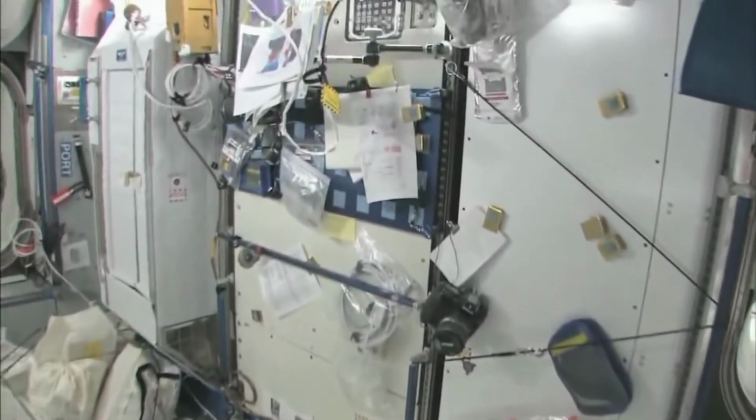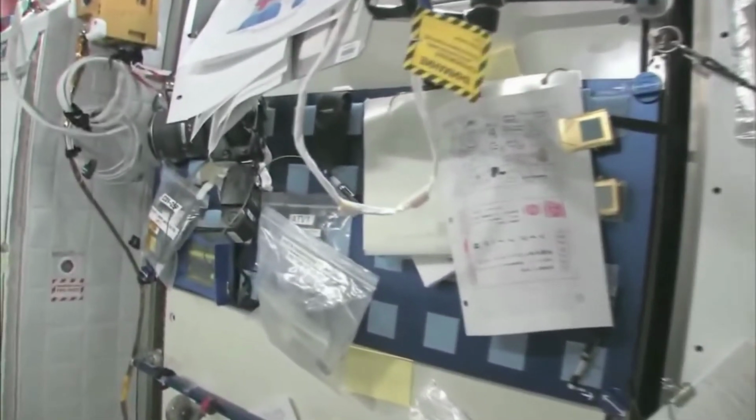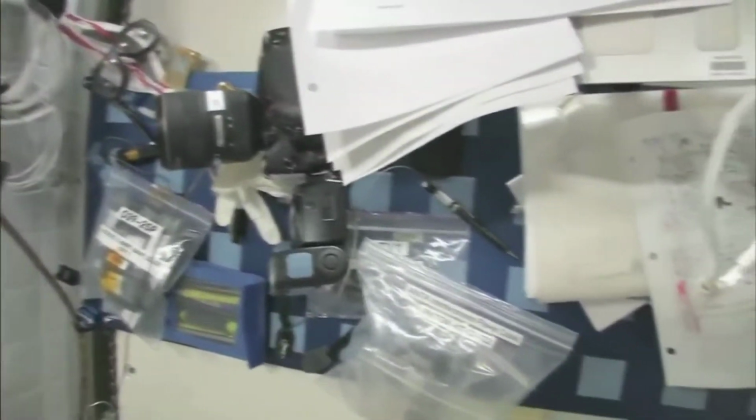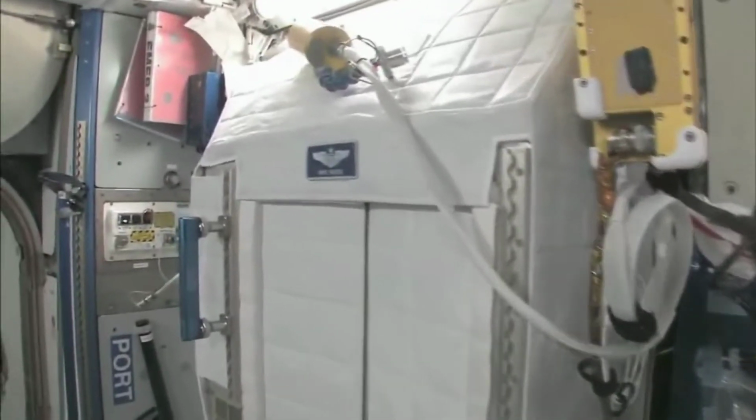We have my work area. It's a little bit cluttered right now, but this is kind of my desk. It doesn't sit out horizontally, but it has everything I need on it. These are my crew quarters right here. You can tell it has my name on it. And in fact, I can give you a tour real quick of crew quarters. This is what it looks like inside. There's a fair amount of room. It has a standard space station light on it.